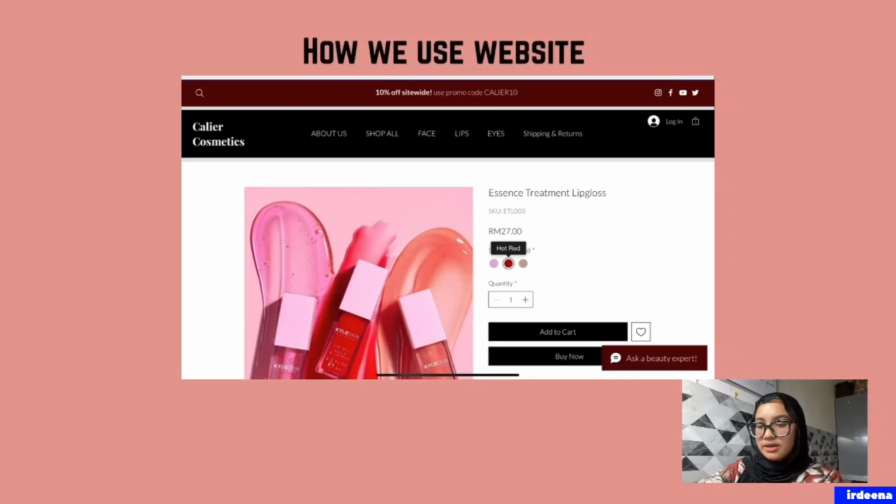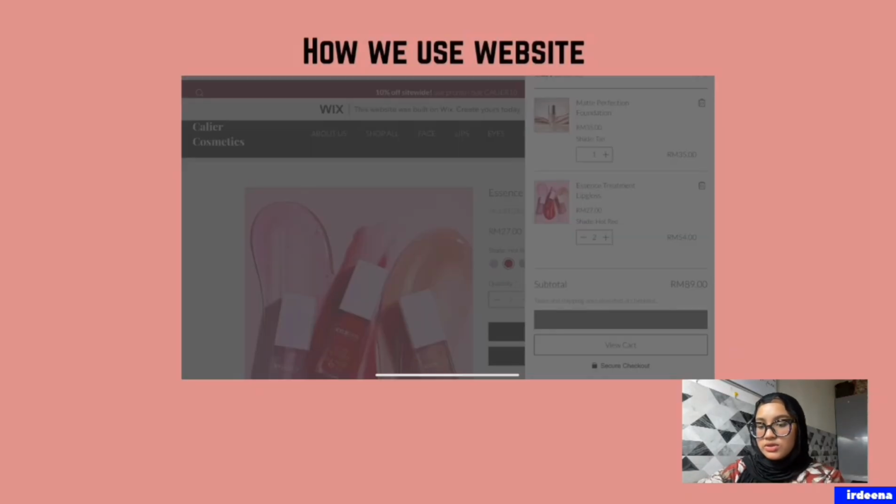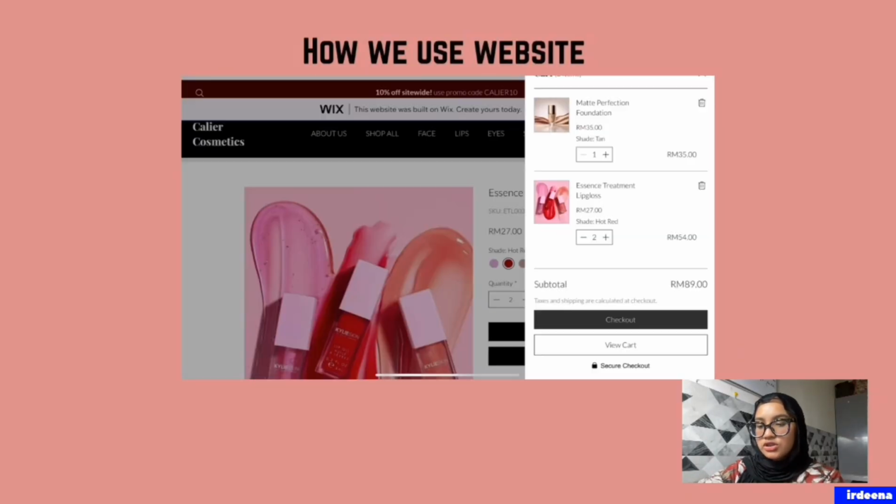So for the shades, I am going to be selecting the hot red one, and this time I wanted to buy 2 pieces, so I'll just add 2 quantities here and add it to cart. And now you can see that I have 2 different types of items in the cart, which are the foundation and also the lip gloss. So then the users can proceed to check out if they are done with the shopping.